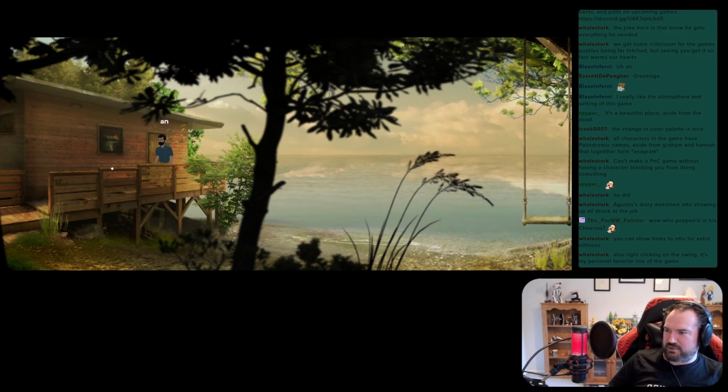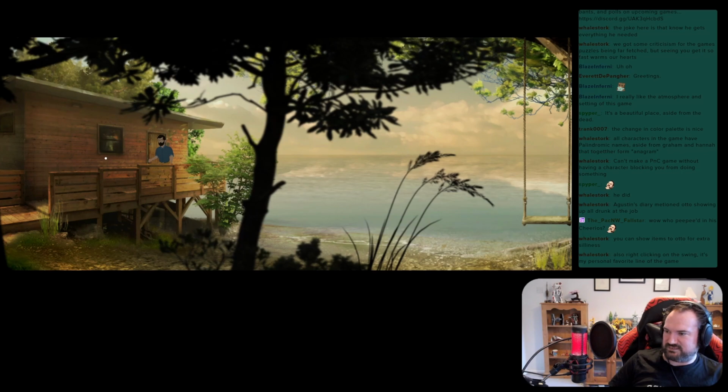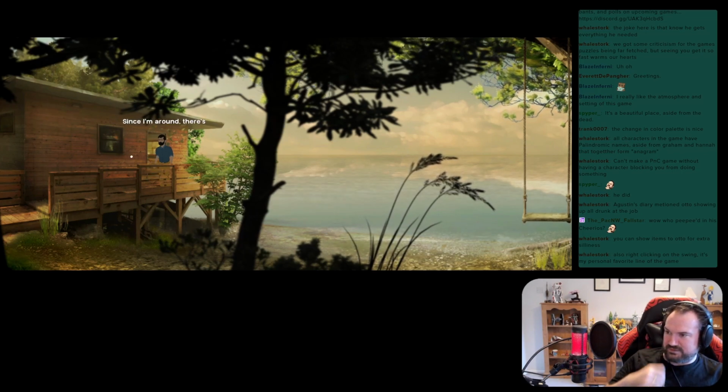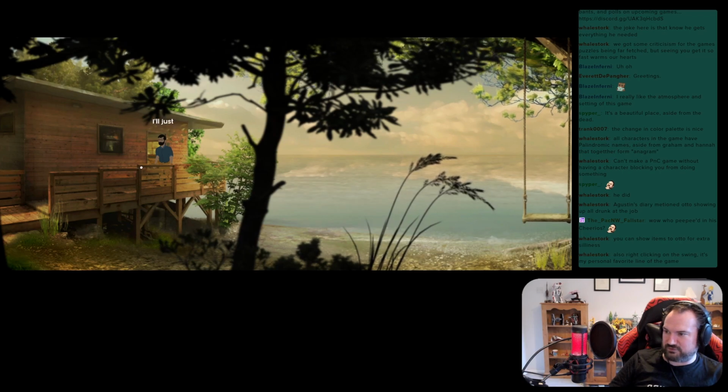Good thing the owner abandoned this place and didn't bother to take the key. Since I'm around, there's no need to keep locking and unlocking the door. I'll just hide the key in the usual spot. Hope I don't forget it again.